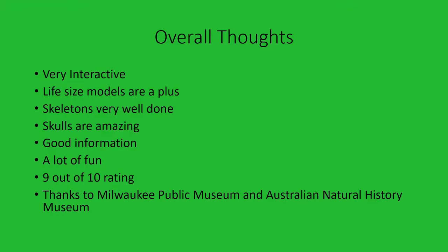My overall thoughts on the exhibit: it was very interactive. The life-size models were a plus. I loved that addition to the exhibit. The skeletons were very well done, nicely posed, and that is a really nice job that they did right there. The skulls are amazing. I think that's the best look at skulls I have probably ever seen in my life, of a dinosaur exhibit, and very good information on the screens there.